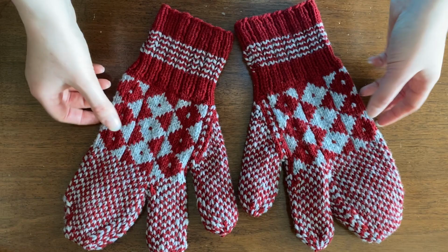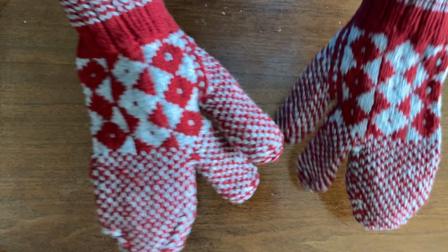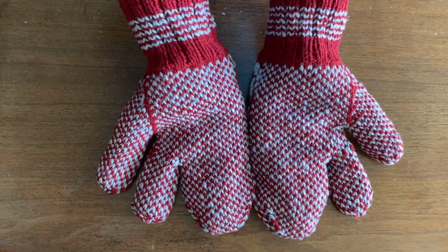So here's my finished project. I'm thrilled with the result. The pattern was easy to follow and made it clear what instructions are for the right and left mittens. The charts and instructions also differentiated the two yarns as dark color and light color instead of using the colors in the sample in the book.